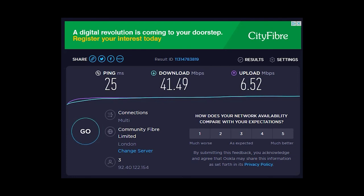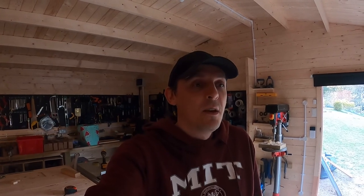As you can see here, here's an example of one where I got 41 meg download and 6.52 upload. So it's pretty good. So that's it. I think it's been a huge success. We've taken our internet from 10 megabytes a second download and 0.6 upload all the way up to 40s, 44, 45 meg download. And I did manage to get 17 megabytes upload, but it hovers at around 6 or 7 megabytes upload. So we've increased our internet dramatically.